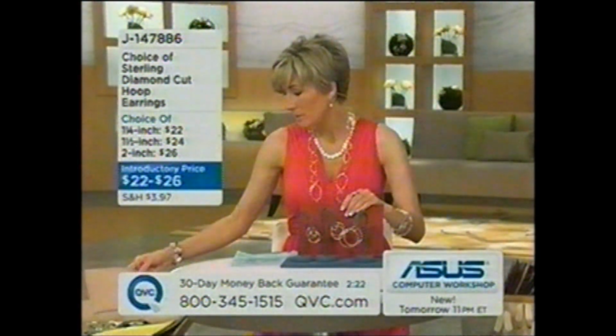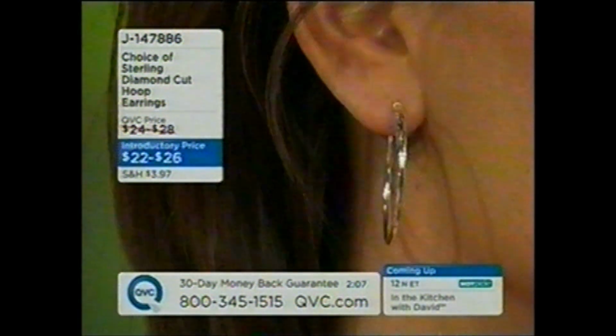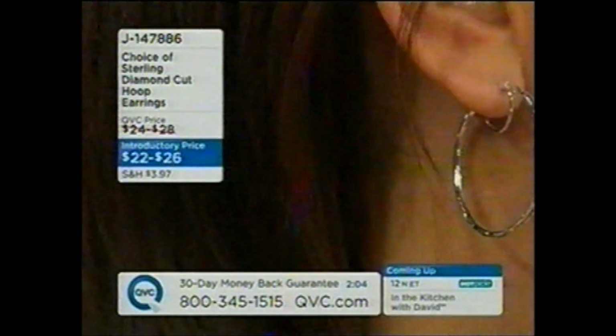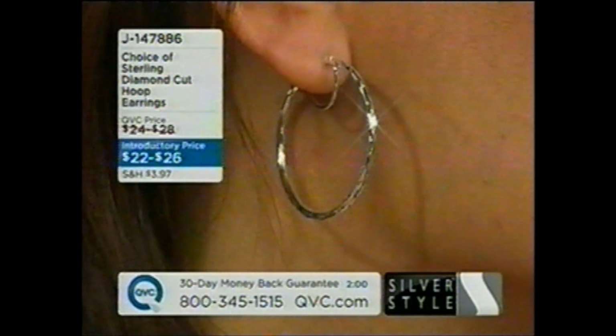This is case in point why we love QVC for great basics, because normally if you go to retail, as I look for a swatch and let's try a little denim, normally if you go to retail for a 2-inch hoop, there's no way you're paying $26 for 925 sterling. And this is a great starter piece if you've never tried sterling with us. I adore sterling. They call it the noble metal, a precious metal, the most affordable of them.